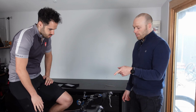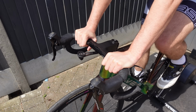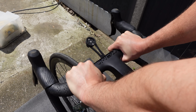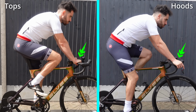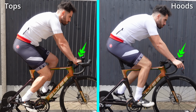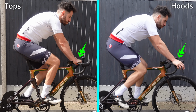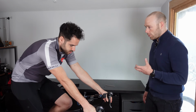So if you hold the tops quite often when you ride, that could be a sign that something is wrong with your position. If your hands are always on the tops, it means you're maybe trying to reduce the reach, so therefore it's not an ideal position. Ideally you want to use the hoods most of the time. The tops is mostly for climbing. You want to help a bit during a climbing effort, but when you're on a normal cycling session you want to be using the hoods most of the time.